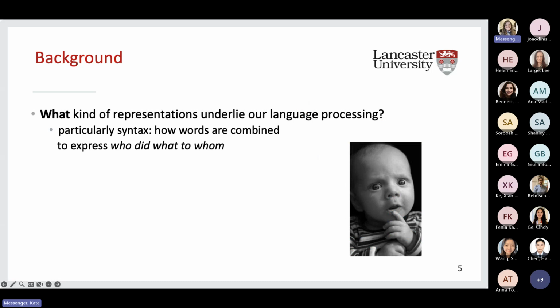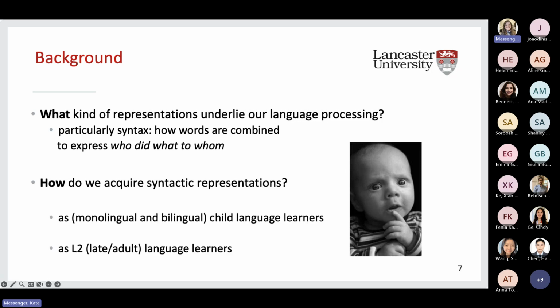Across all of that, the kind of things that I've been interested in are the kind of representations we acquire when we're using language and when we're learning language. And my focus is on syntax, so how we put words together. And how do we learn these things as well? A lot of that research has been on mostly monolingual children, but we've been doing some recent work with bilingual children. And more recently in this project with L2, so late adult language learners. And that's the stuff that I'm going to talk about today.